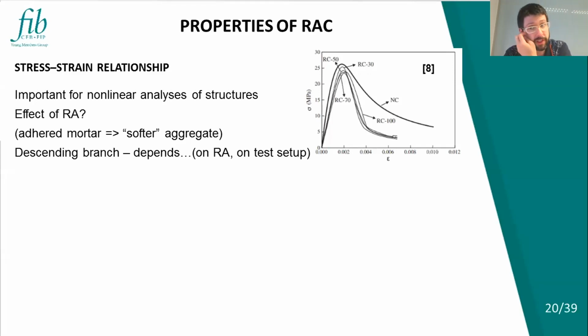And of course, for the descending branch, there will be other influences besides the effect of aggregate. It will depend not just on the aggregate, but on the test setup, the stiffness of your machine, where you measure the displacement, the applied displacement rate, and so on. So for this, it's a bit inconclusive and difficult to say.